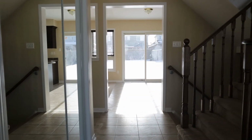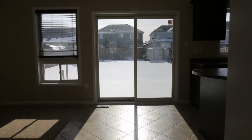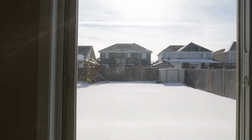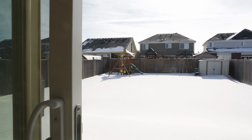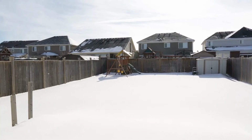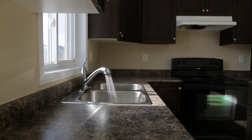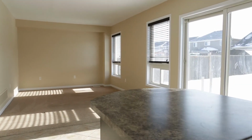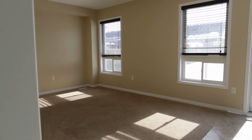The main hallway opens up to a kitchen and living room combination with patio doors that lead out to your fully fenced backyard. This kitchen is stylish and functional with dark cabinetry, crown molding, ample counter space, center island, and appliances. Open concept to the kitchen is a generous sized living room that's the perfect place for entertaining.